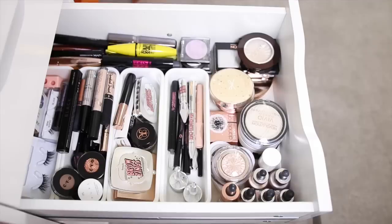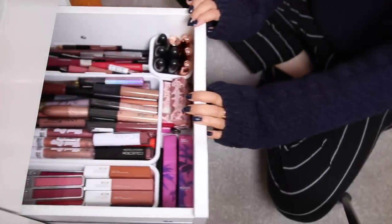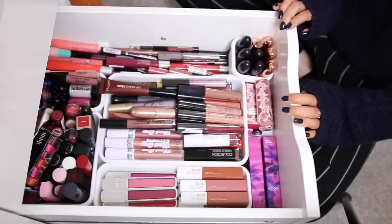Okay, so drawer number 3 is finally complete. I feel like that one was the biggest challenge. It was just awful, but it looks so much better now. We've got rid of so many highlighters, and now we shall move on to number 4, which is the lipstick drawer. So drawer number 4 is filled with lip products, and it looks a little bit like this.